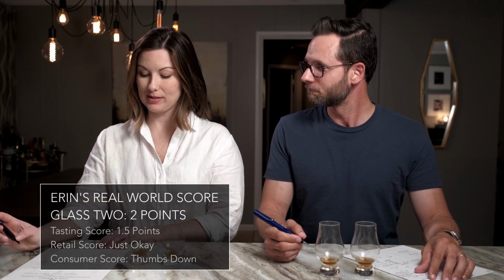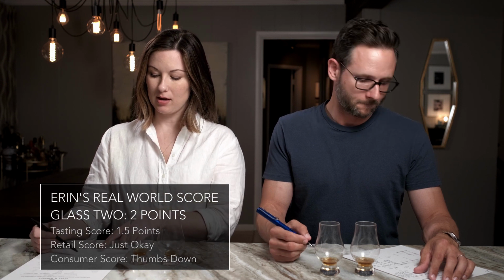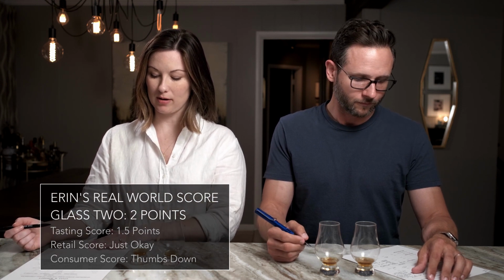Booker's also gets a 2 out of 10. It got a 1.5 on the tasting score, just okay across the board. And then just okay on the retail score and a thumbs down on the consumer score. So for a total of 2 out of 10. So they scored both the same total overall.